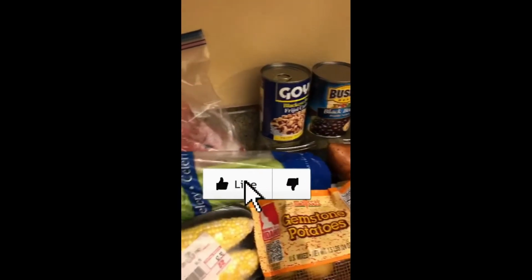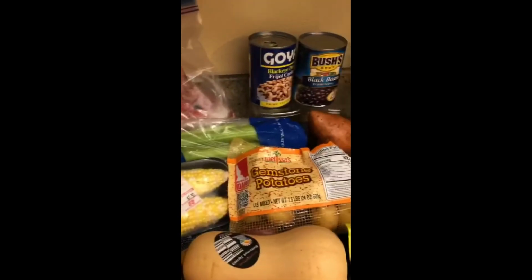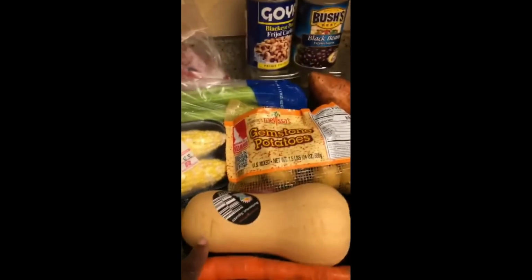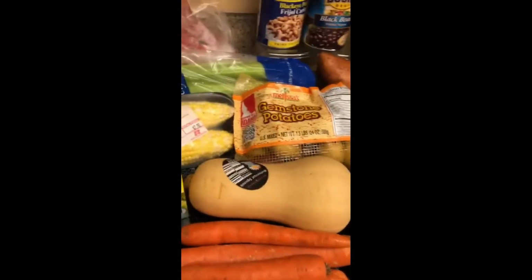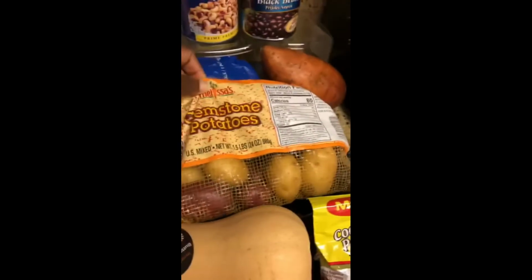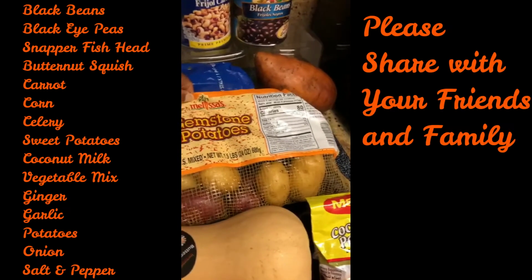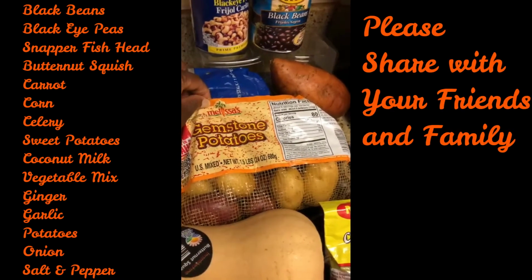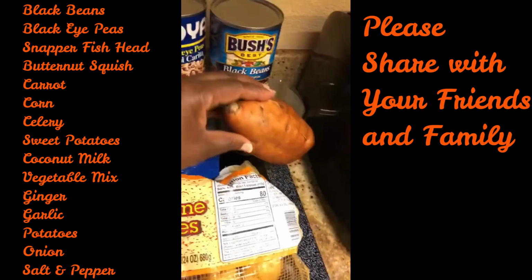Also, I'm going to need some celery, and also I'm using some corn on the cob. I'm going to use some butternut squash because I don't have pumpkin, which is a substitute for pumpkin, and also some baby potatoes. So this is all the potato I have, so this is what I'm using. So if you have regular Irish potato, you can also use it, but I'm trying to use up what is already in my fridge. And some sweet potato as well.